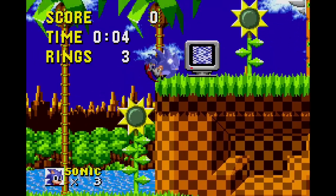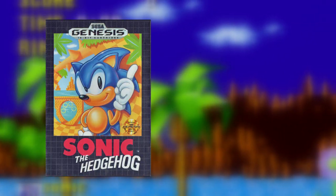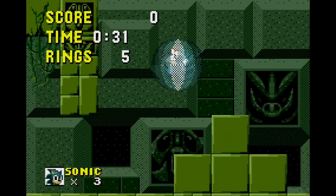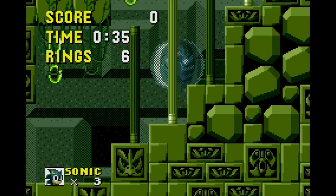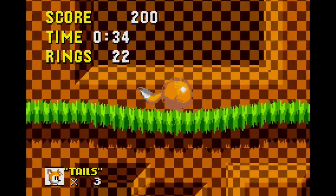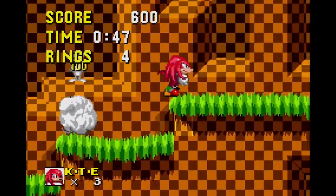This is an actual port of Sonic 1. Again, when I say port, that means the original source code was altered to be compatible with the Game Boy Advance, so that means that the physics are going to be very on point to the original game. This port is everything that the official remake that Sega created should have been. Tails and Knuckles are actually playable in this too.